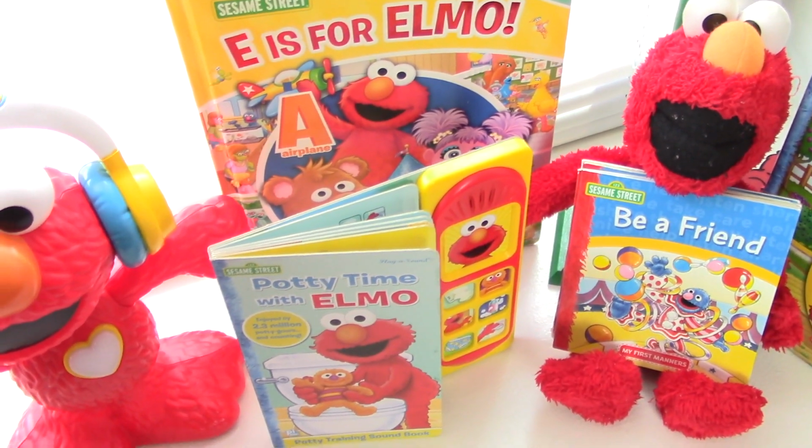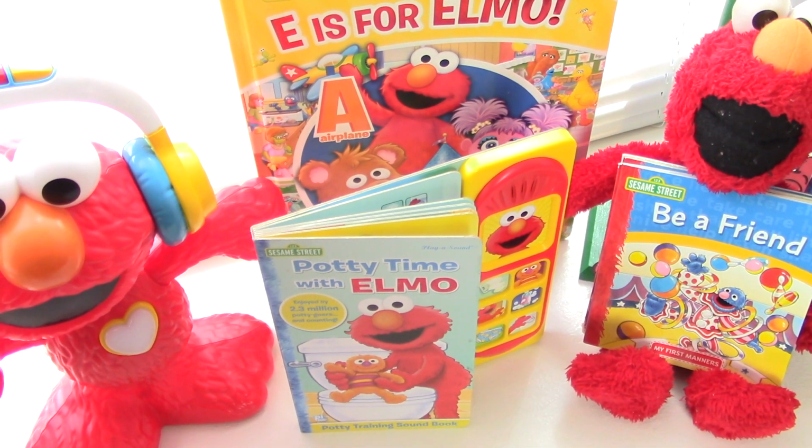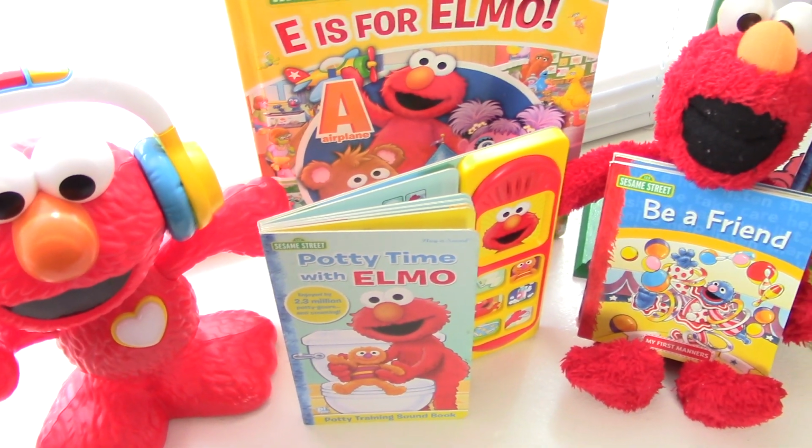He loves that. And this is our potty time book. We love potty time. Like all parents, we are doing so much to get him on the potty, and it's difficult, but we're getting there.